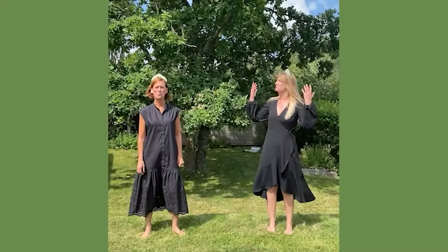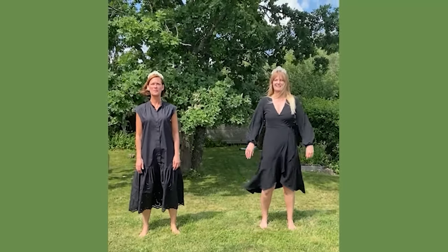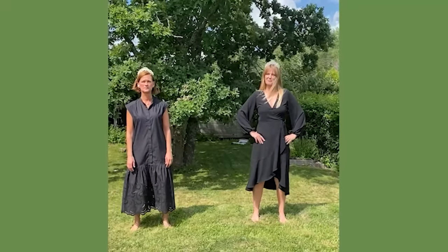Hello, Sweet Adelines. Welcome to a warm-up session from beautiful summer Sweden. This is Annika and my name is Susanna. We'll get started with posture. So, stand up straight, feet somewhat apart, tucked in pelvis, and shoulders relaxed.